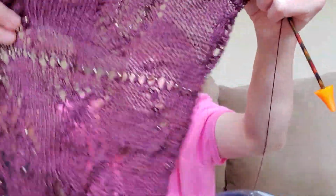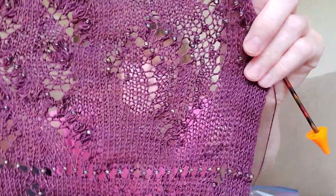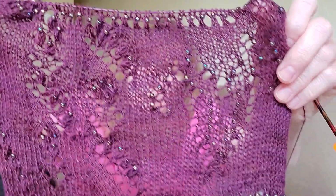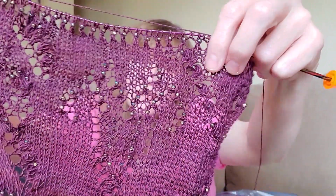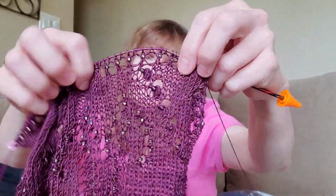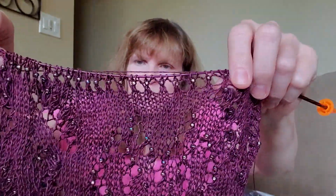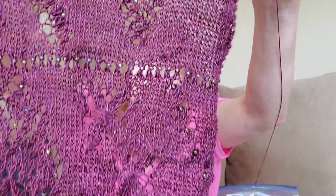Should I frog this and just start over with a different colored yarn? This one was a little hard to see the pattern because the yarn's a little dark, but I don't know. I do love the yarn and the beads together. And this is where I was getting confused. I'm adding these beaded dividers between each of the months, and I don't know if I should have done that. It might be too much bling for this scarf.